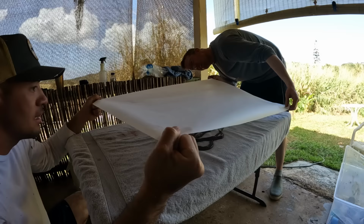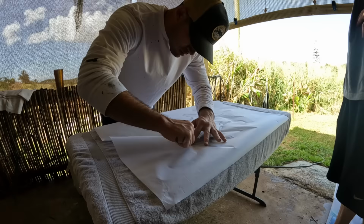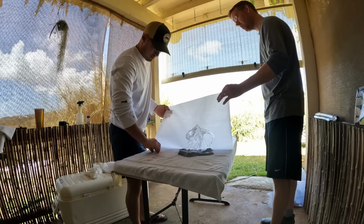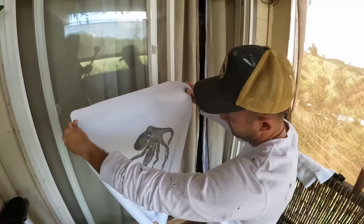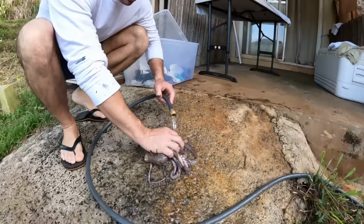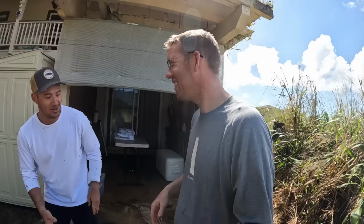Okay, let's slowly drop it right there. Get it out of the light so that way we can see. There you go, my first Hawaiian octopus. That is so cool. Thank you. That was so cool.